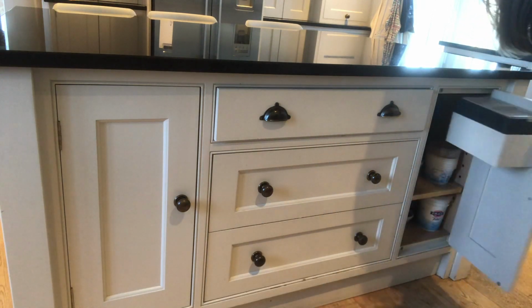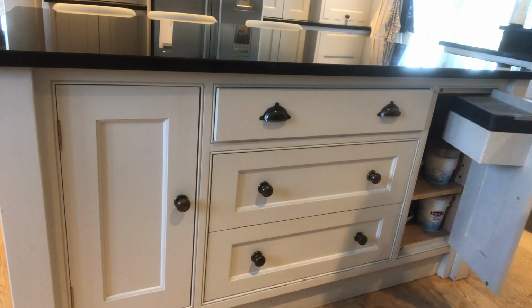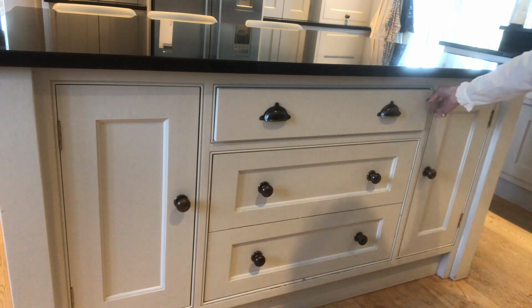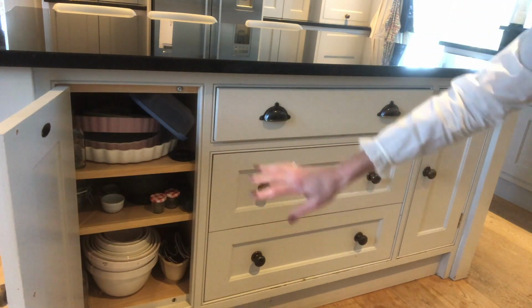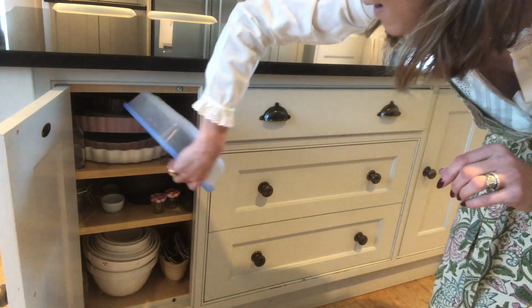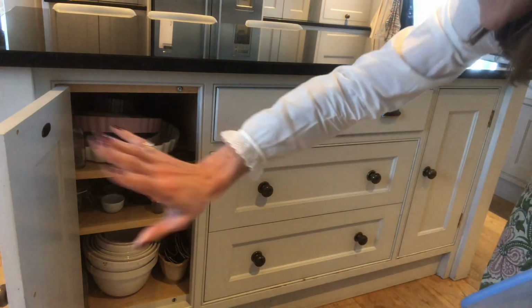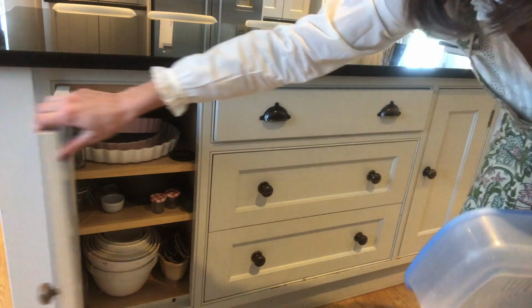In here I have got Tupperwares and a few more dishes down there, and this is a compost bin which is really handy. And in here I have got pudding bowls, a few more jam jars, and that Tupperware should be in there. I haven't checked these first. And some quiche dishes and my pestle and mortar.